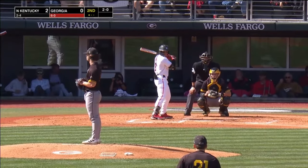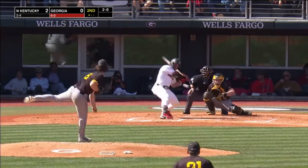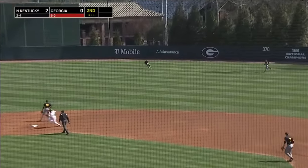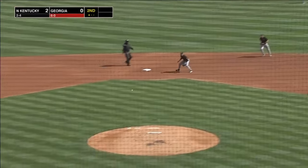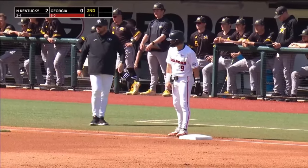The 2-0 coming up. Here's the pitch to Chadwick. This one's hit out into right center field. That's a base hit. Branch rounding second on his way to third. Chadwick will hold at first. And the Dogs have runners at the corners here with one out.